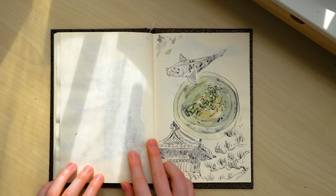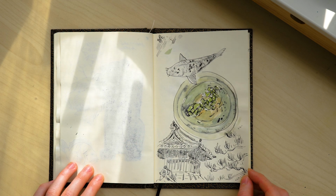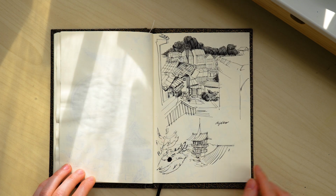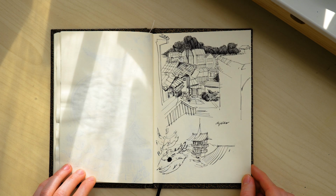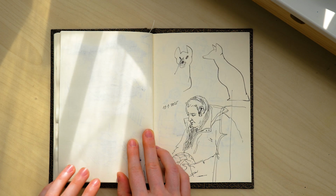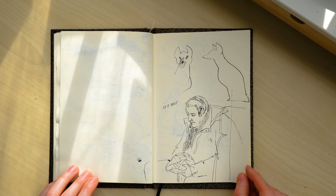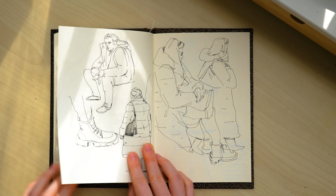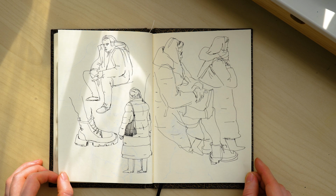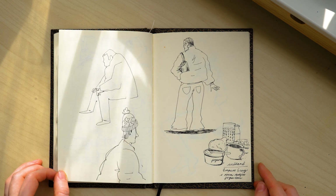Here I tried to combine the ink with watercolors, but I quite quickly realized that the ink isn't waterproof, so I stopped. And again, these are some drawings from the public transportation I use almost every day when I travel to work. And that day there were some interesting people, so I tried to draw them, and I also drew my breakfast at work.